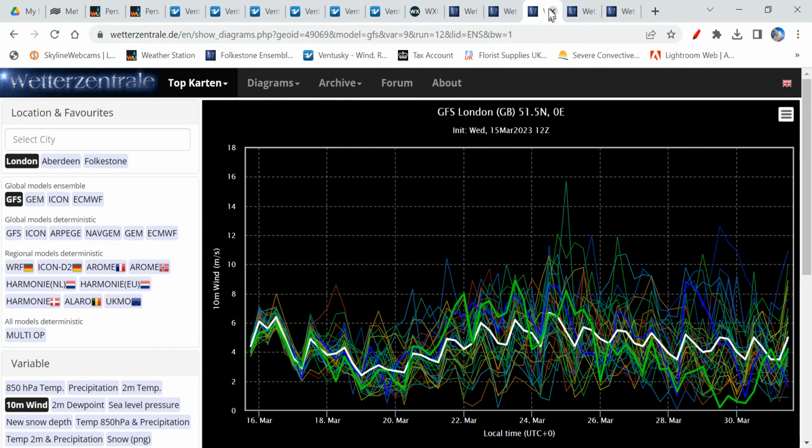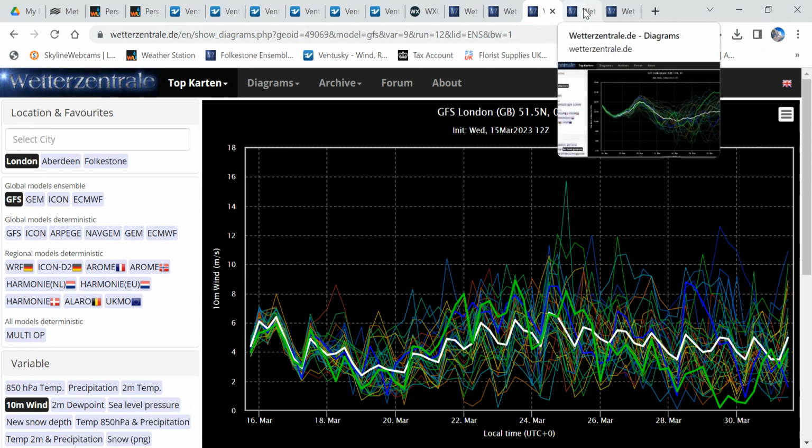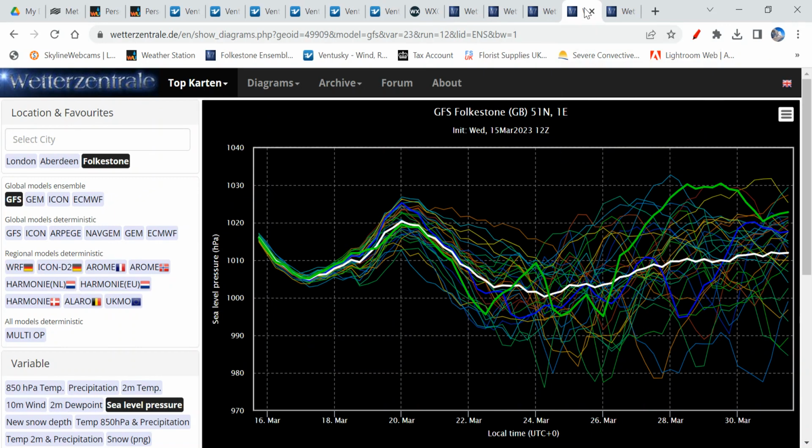Winds doesn't look like it's going to be too windy throughout the period. Can't see any gales. Winds generally light to moderate at times, so that is one saving grace. I don't think we're going to be troubled too much with anything untoward in terms of the wind. But yeah, obviously do keep in touch when low pressure is around. It doesn't take too much for things to change.